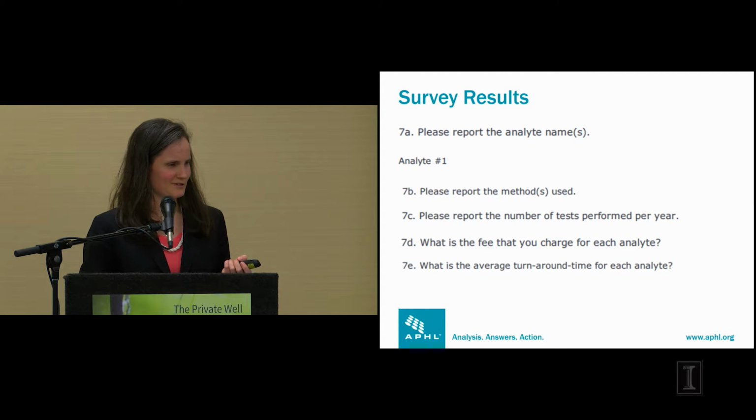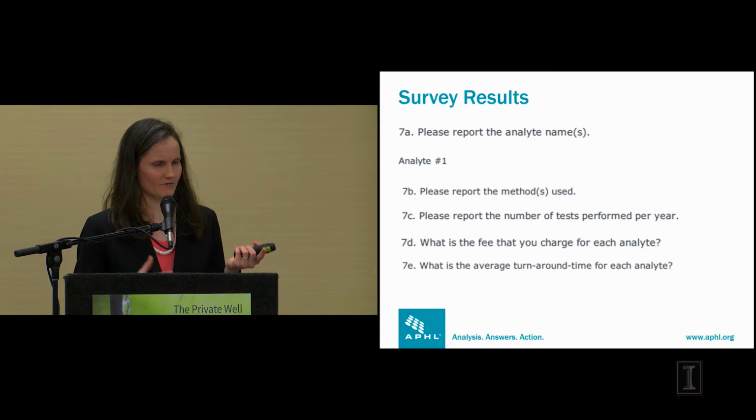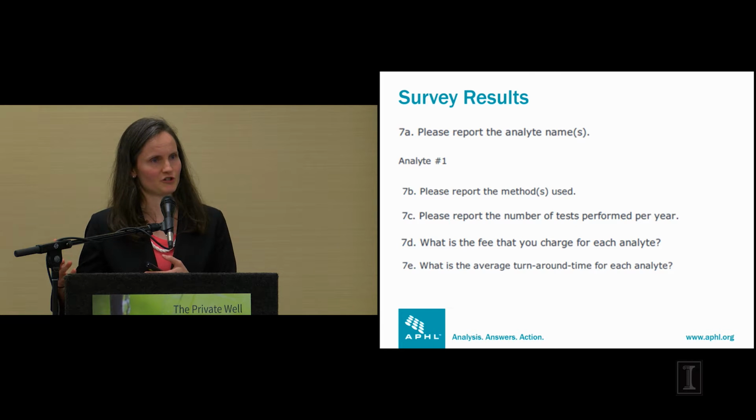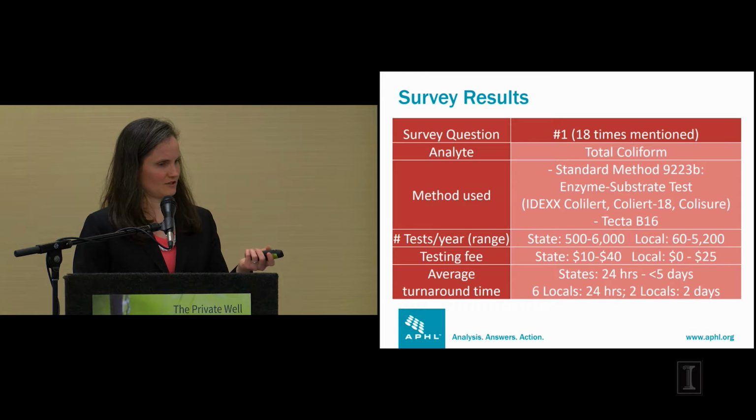So there's the 7E questions. For this one, we wanted to get a sense of the variability between the laboratories as far as methods, and then maybe there's a difference in turnaround time or the fees, something like that. So that's why we asked these questions coming up. And then just to show you a couple of examples.